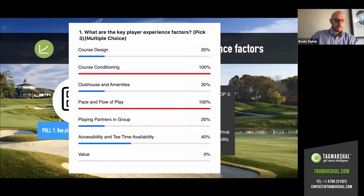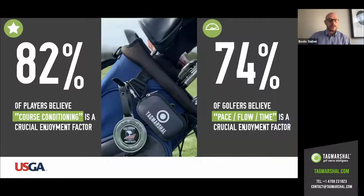So in terms of what the research says, you're all very much on track here, because 82% of players, according to a large-scale USGA survey, are saying their prime experience factor is course conditioning. And if you look at your budget, you know that that's indeed the case, right? Because that's where most of your budget and effort goes, and it's expensive. But if it's done well, it certainly doesn't disappoint the players.